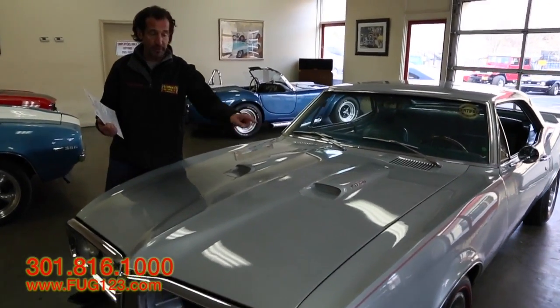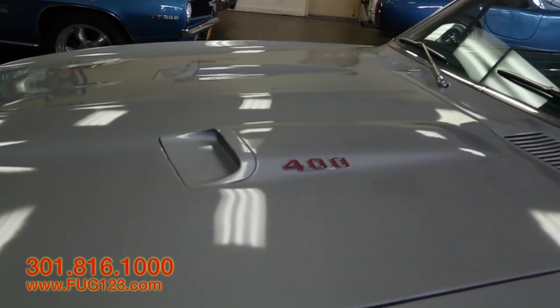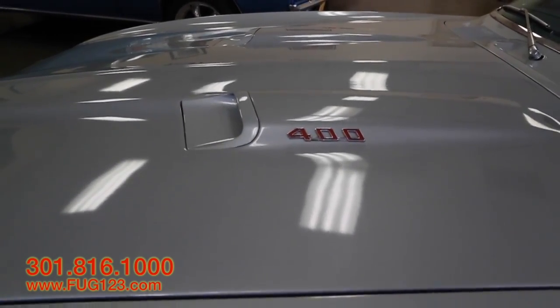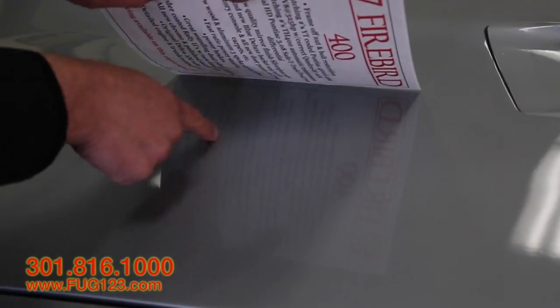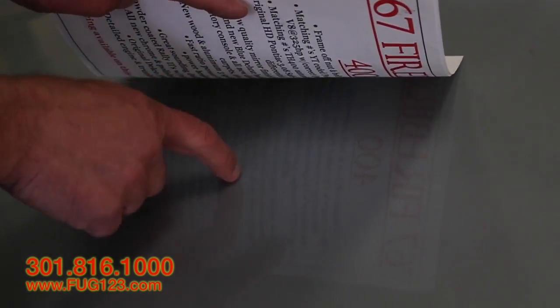The 400 callouts on the hood are spectacular pieces. I mean, take a look at those things for a second, and they just look great, especially the red against the silver paint. And this is an original Silverglaze color, and it looks wonderful on the car. So let's take a peek and see. You know, silver doesn't reflect so well here in the showroom for some reason, but you should be able to read the words that are in there. See, it says 67 Firebird 400, and we're looking at the paint, not the sticker. All right, so you can see what you're getting.